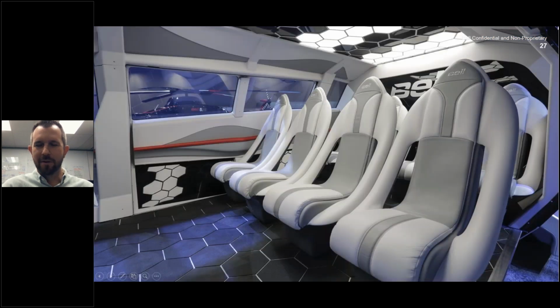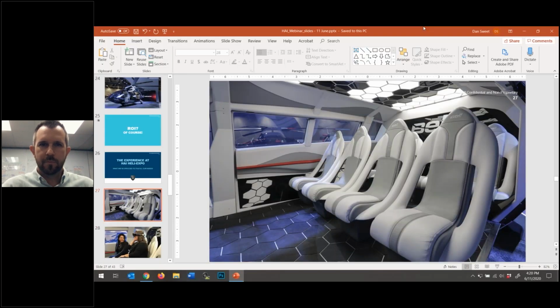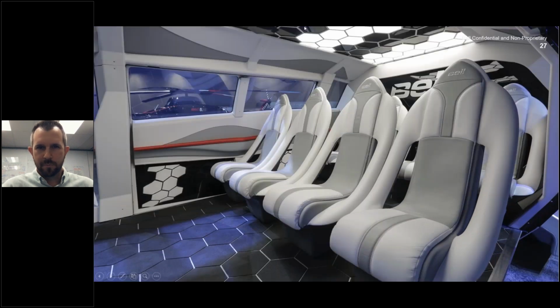But we wanted to touch on how we deployed that after the design is done. It's on the show floor out at Heli Expo. How did we leverage interactive technology to further tell that story? So we use all of these emerging technologies to design, but then we also want to use them to show you how you can experience it. So we can go to that next slide right after this one. And this is actually on the show floor.